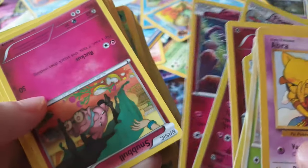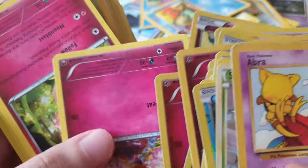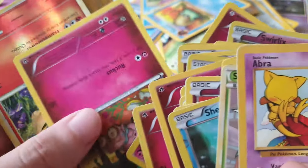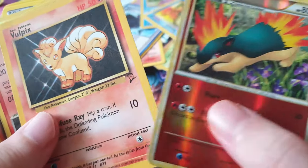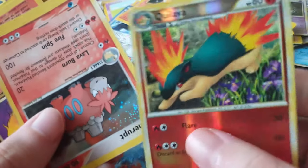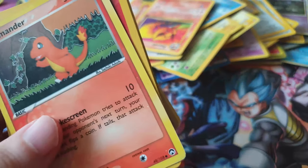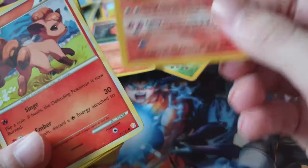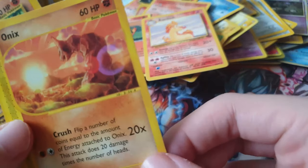Floette from Generations. Ooh, a lot of fairy types here. Okay, so we got Quilava. Ooh, Base Set 2 Vulpix. Got a holo Camerupt. Got a Flareon. Oh, look at that Charmander, that's kind of cute. Put aside, that's Jungle. Oh, look at that Onix. That's really sweet.